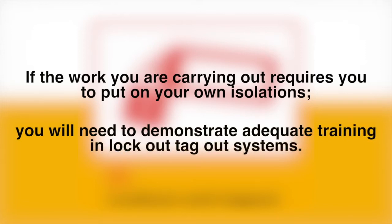If the work you are carrying out requires you to put on your own isolations, you will need to demonstrate adequate training in lockout, tagout systems.